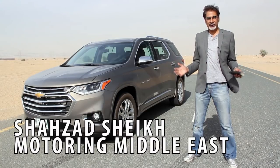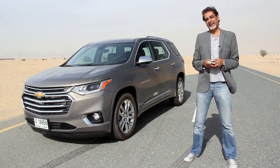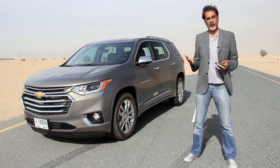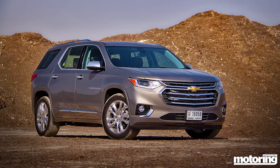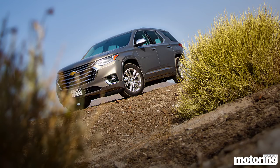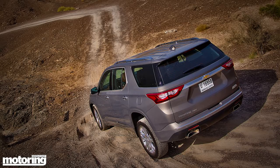We're here, of course, with the new 2018 Chevrolet Traverse. Now, the Traverse sits above the new Equinox in the Chevy SUV range and just below the Tahoe. In fact, it's almost the size of a Tahoe, to be quite honest with you. The car has actually grown by an inch, although it's 50 kilograms lighter than before. And again, in terms of dimensions, it's actually longer and slightly wider than the Toyota Land Cruiser, so a fairly big beast. And the looks have been completely restyled.